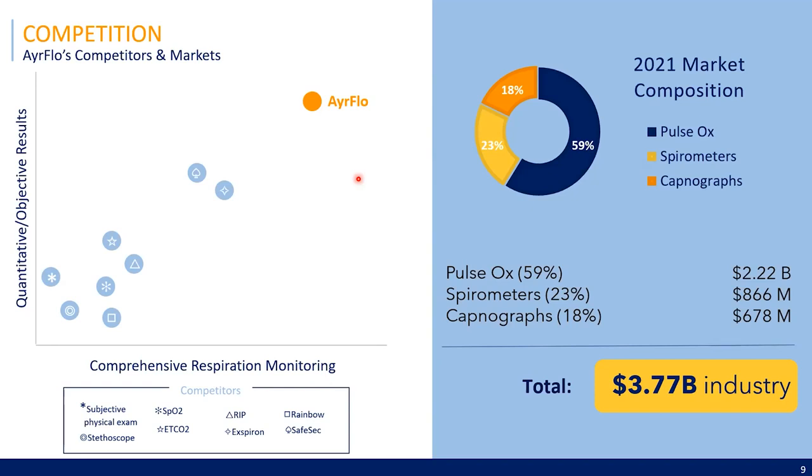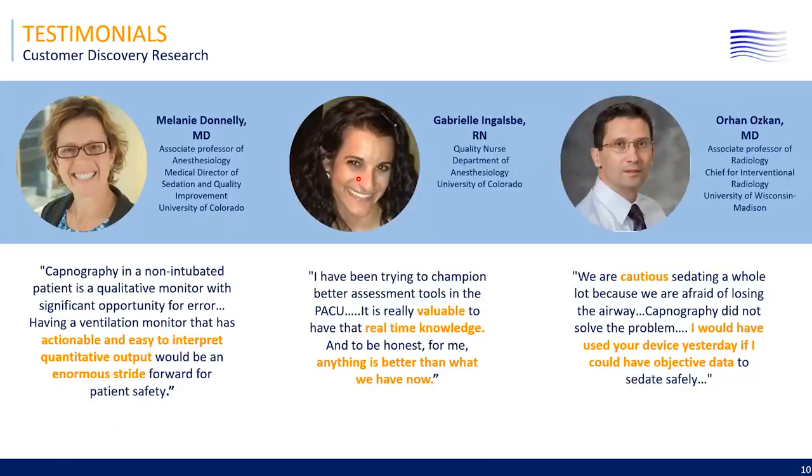In 2021, the market for pulse oximetry is estimated at $2.2 billion, and capnography is projected to be close to $700 million annually. Anywhere there is pulse oximetry, healthcare providers worry about a patient's heart and lungs, and airflow does have a role. Airflow has the potential to replace the capnography market in non-intubated patients and slowly inch closer to the use cases of the pulse oximetry market.